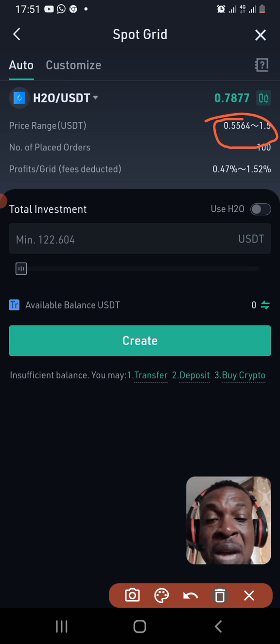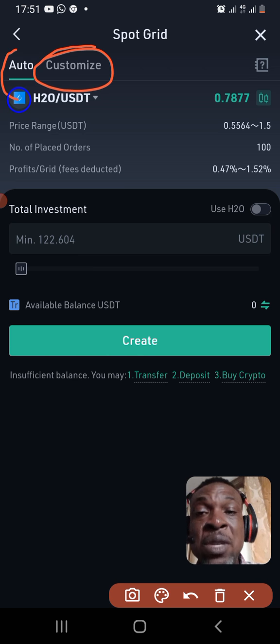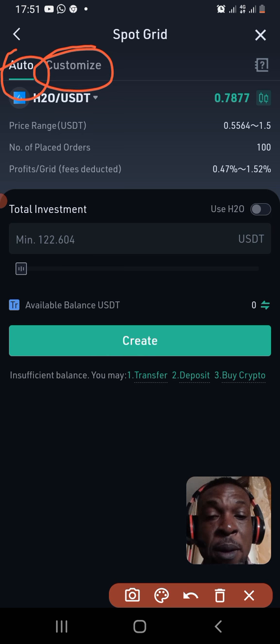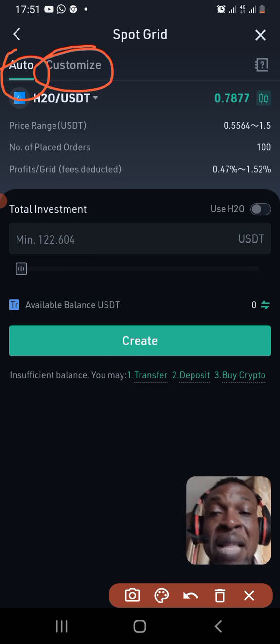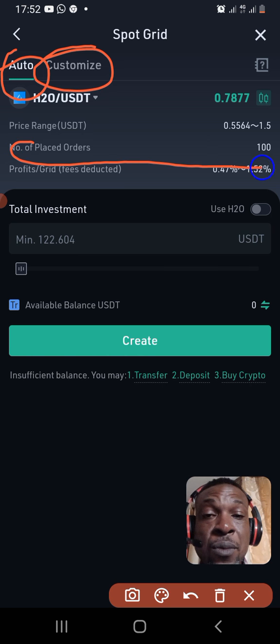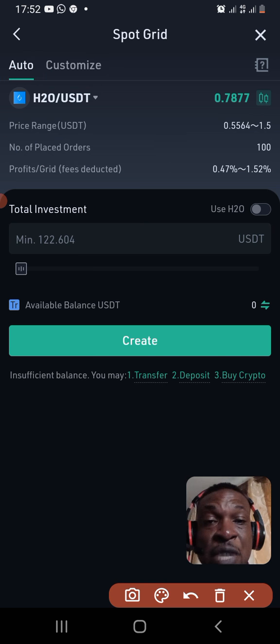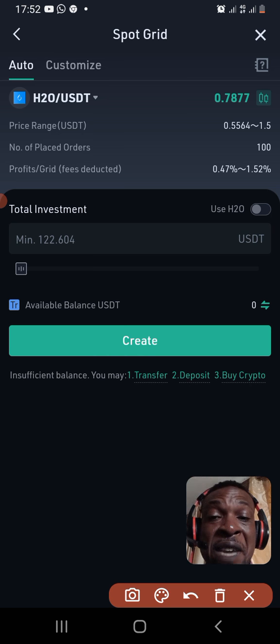Like I told you earlier, you also have the option of customizing. But what we are using presently is the auto trade, right? Now, number of placed orders, right? You'll be placing 100, right? You can place 100 and all that stuff. Now, profit or grid fees attached. Don't worry about the fees.